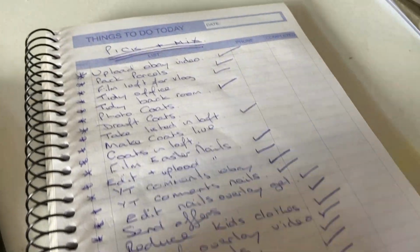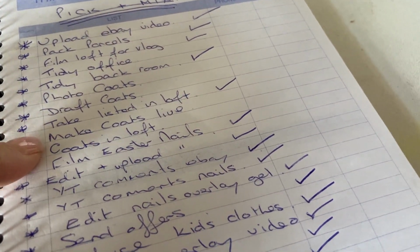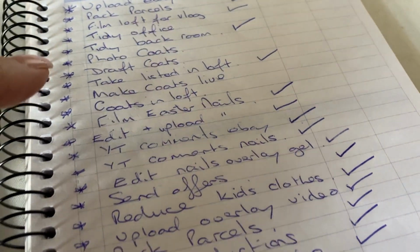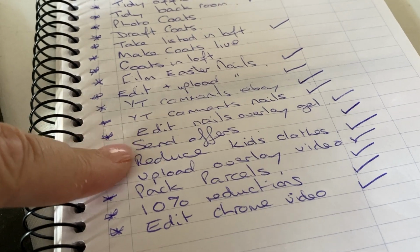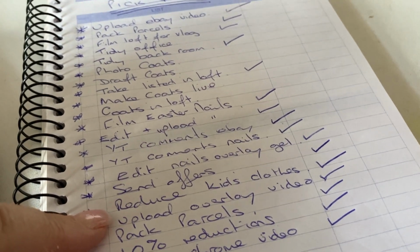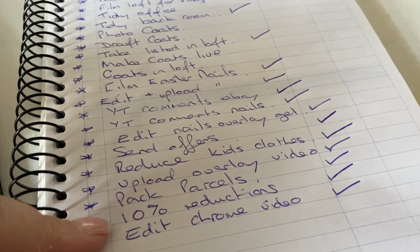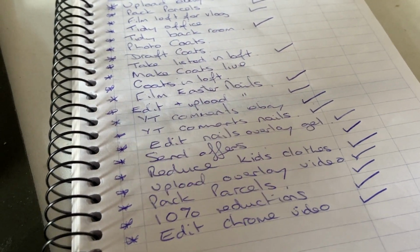Oh, right, I'll show you what I've done on my list, though. Here we go. Where had I got to? I took those other listings. Make coats live, no, ignore that. The only other things I've got done to do with eBay is I sent the offers and I reduced the kids' clothes. And I put a load on 10% reductions. And I packed my parcels today. So that's it.